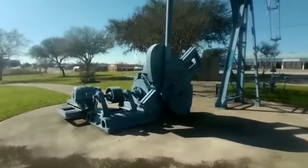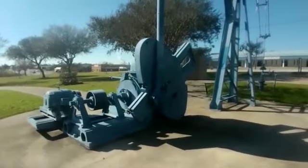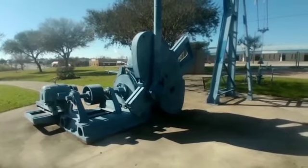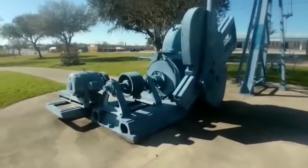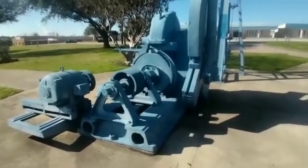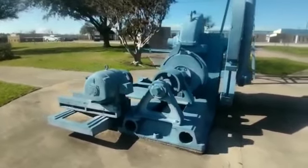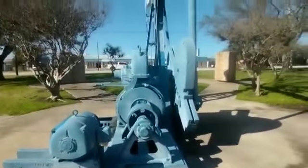I don't know the exact age of this well, but it was donated here to the Bicentennial Park in 1976 by Exxon. So it was repaired and restored. So it's got a massive engine with a lot of components that drive that jack up and down.